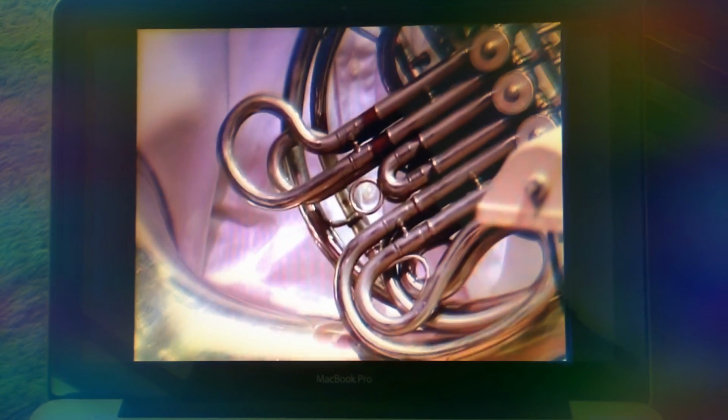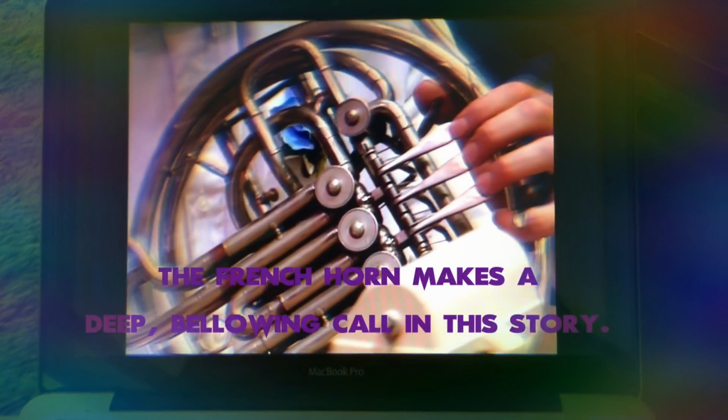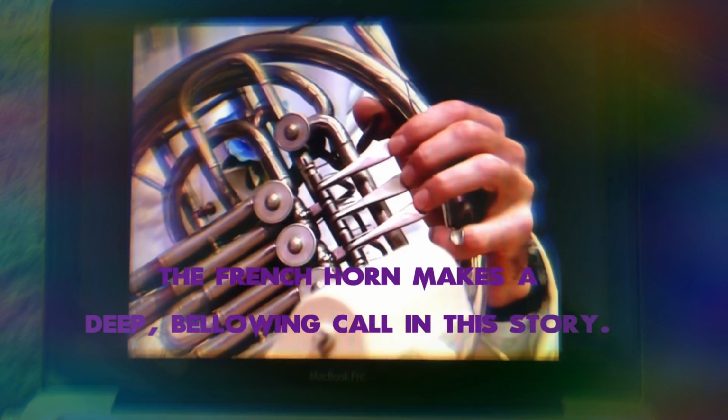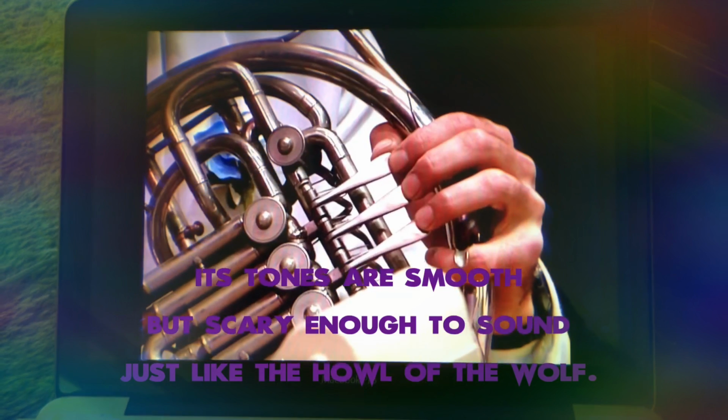The French horn is an instrument made of brass, with one long tube all coiled up in a circle. You play it by blowing in the mouthpiece and pressing its buttons. The French horn in Peter and the Wolf makes a deep, bellowing call. Its tone is smooth, but scary enough to sound just like the howl of a wolf.